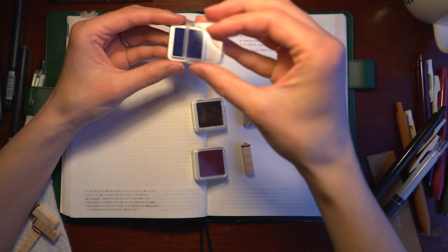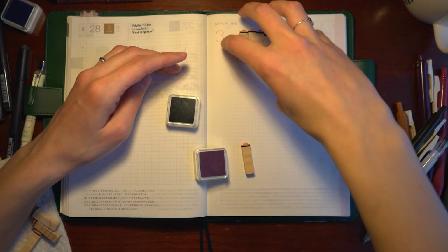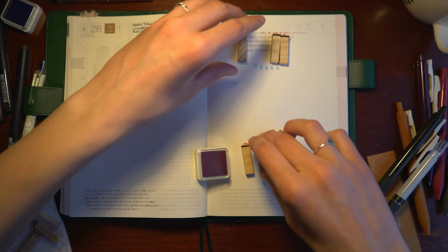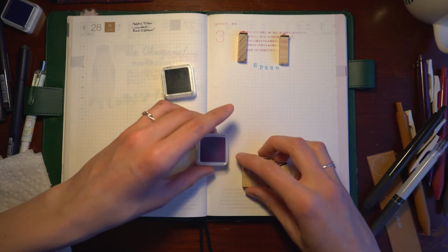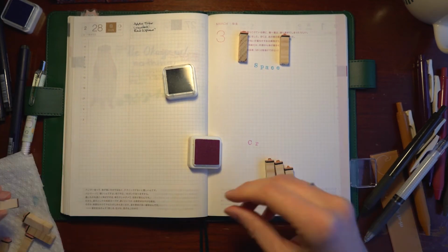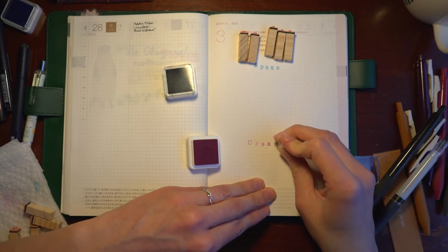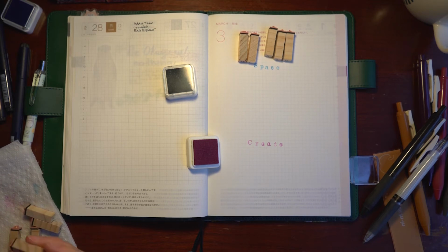Okay, next we have breathe. And this one is gonna be a little bit longer. Actually, you know what? I'm gonna do create first because otherwise it's gonna be black on the purple, so I'd rather go the other way around. Okay, there's my create. Again, not perfect, but what is perfect, really?